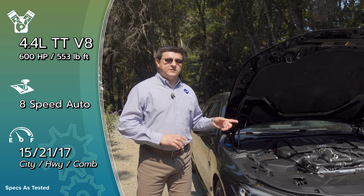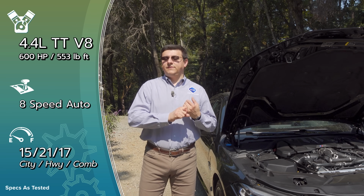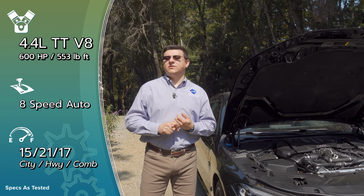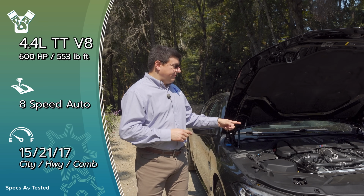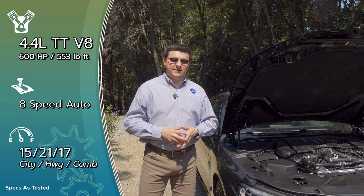All 3 of these models use a 4.4-liter twin-turbocharged V8 engine. The M850i gives us 525 horsepower and 553 pound-feet of torque. The M8 right here bumps it up to 600 horsepower, and the competition bumps it up to 617.